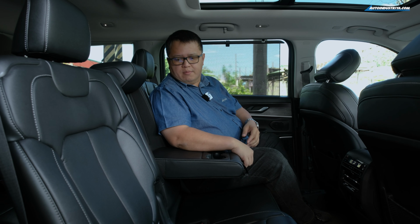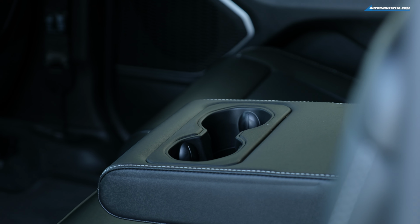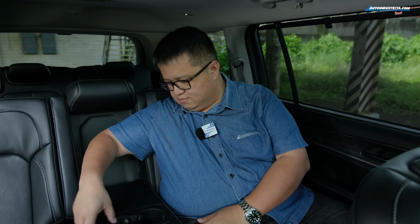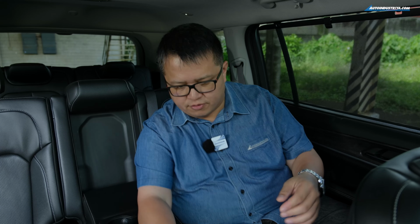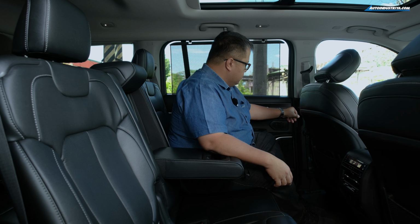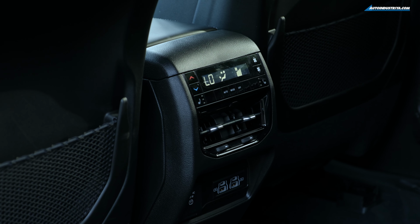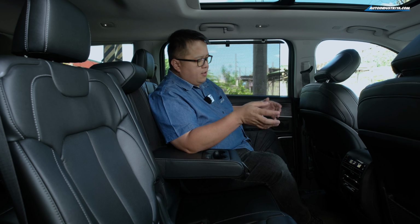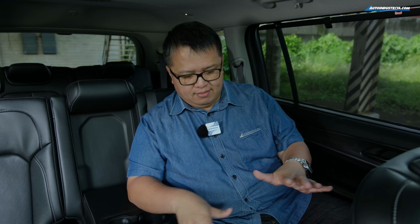Then you have this center armrest, which is not really that fancy, but it is a nice height and I actually do like it. And it does have these rubber bumper bubble things, so it holds your drink fairly securely here in the back. Down here, you got your AC controls for this row. So right now, let's put it to maximum. I wish it was a little bit more powerful, there's also one here. But it does give you the comfort when driving around that you're gonna have cool air here in the back seat.